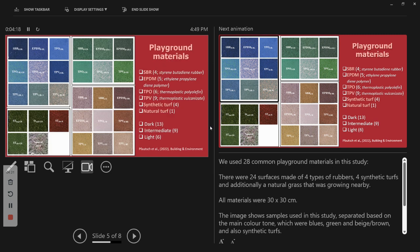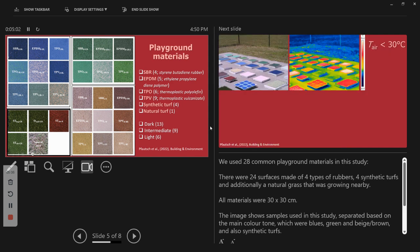We used 28 playground materials in this study, and you can see them here on this image. There were 24 surfaces made of 4 types of rubber, abbreviated here as SBR, EPDM, TPR, and TPV, and you have the full names next to them. We also had 4 synthetic turfs, and as a reference, we measured grass that was growing nearby. The rubbers had 3 distinctive colors, grouped into blue, green, and beige and brown. Within these colors, there were also different tones that we classified into dark, intermediate, and light, while the synthetic turfs had different blade lengths: long, medium, or short.